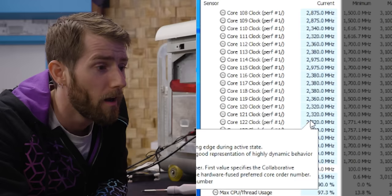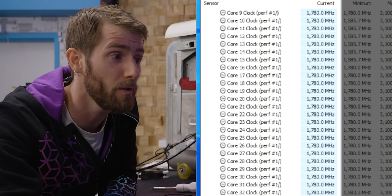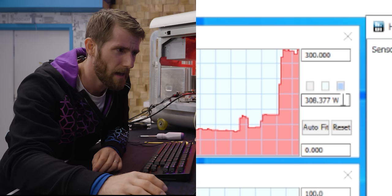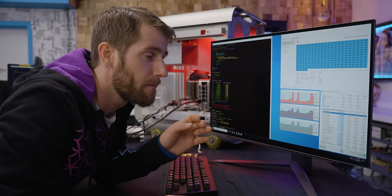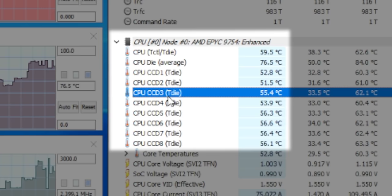They are not turboing as high in this workload. That tells us that this is a more demanding workload and we could be somewhat power limited or VRM limited. I don't think it's gonna be power. We're only a little over 300 watts. Could even be thermals though. We managed to hit 82 degrees on average. Mind you, that's the higher averaged die reading. The actual CCDs themselves, where the compute is happening, are all in the 55 range.